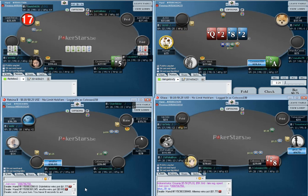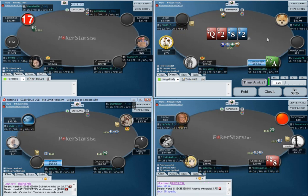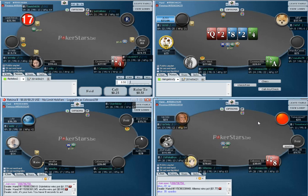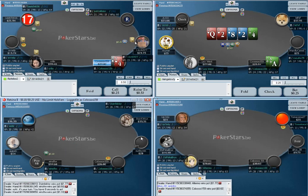I'm in the raise with Jack 8 suited on table number 4 from under the gun. Loose, but the bad guy is in the big blind. Unfortunately, he folds.